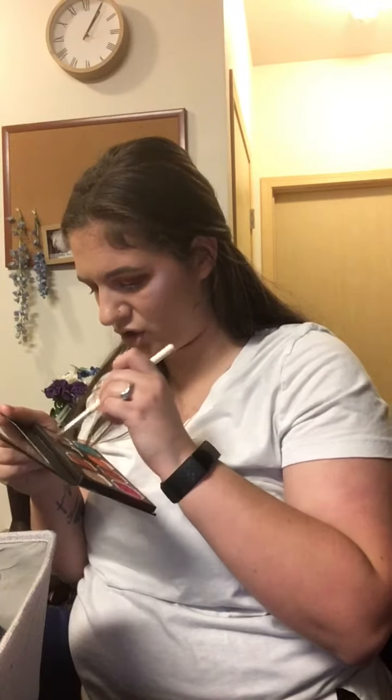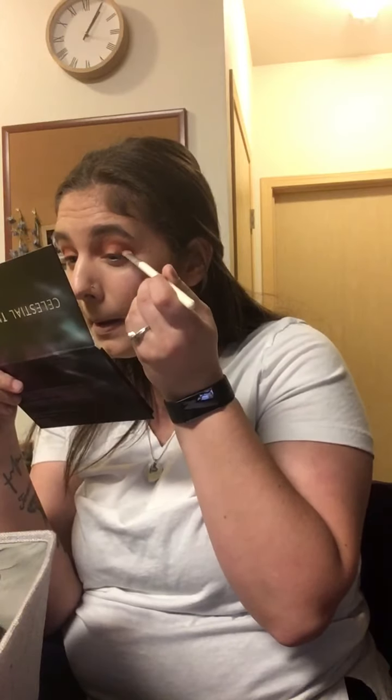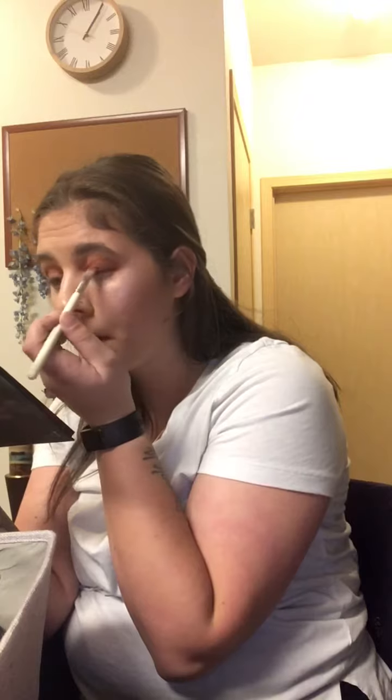Next, let's use this. I don't even know, but let's use Zero Gravity, like a grayish color. Let's just put it right into the lash line. Oh, not bad. Not bad at all. I just wanted to try it like that before I put a shimmer down. Actually, not bad. I do not hate that. Do not hate that one bit. I really like that. Okay, sweet.